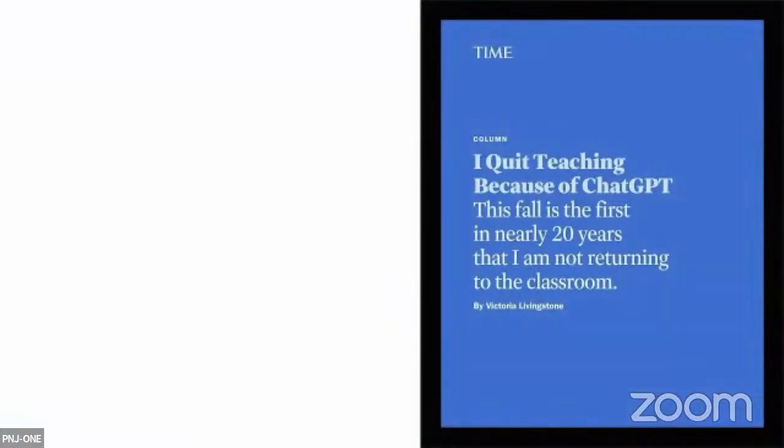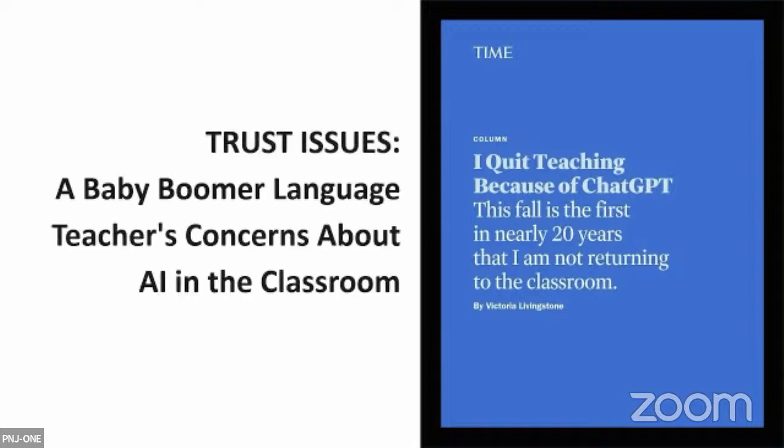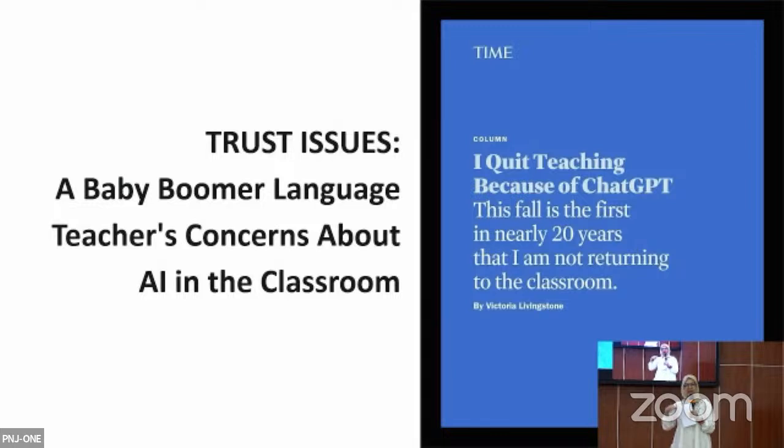So I'm not a baby boomer, but after consultation with Ibu Ina, I decided to share with you my experience as someone who has to transition from being in a manual world to the digital world. So here I started with this particular column from the Time magazine. Victoria Livingstone is a high school teacher. And she wrote a column and she said, I quit teaching because of ChatGPT.